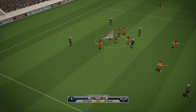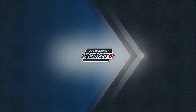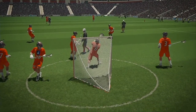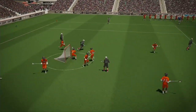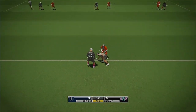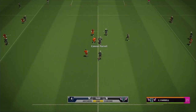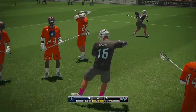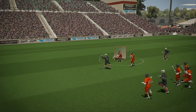Gunning. With a chance. And he sticks it. Thompson grabs a second. Connor for the home team, Kelly for the away team. Here again to face off. Connor cinches it, and the home team goes straight on attack. And a shot, scores! 3 in a row for the home team. The away team need to come up with an answer, and soon.